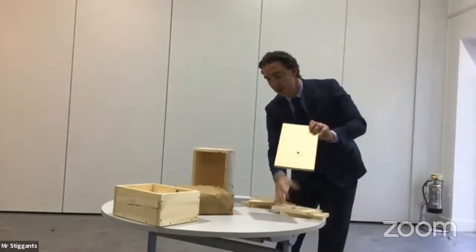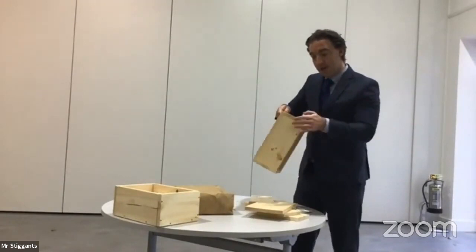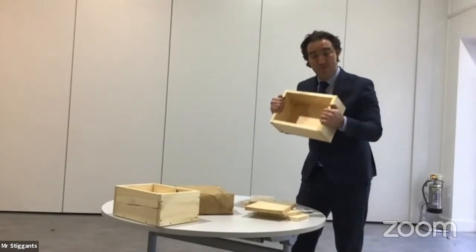Now you can just glue them together, but to make a really strong insect hotel, your teacher can drill little holes on the top, the sides, and the bottoms, and either screw in screws or bang in nails, and that'll make it really strong and really, really firm.